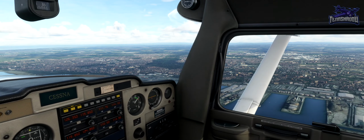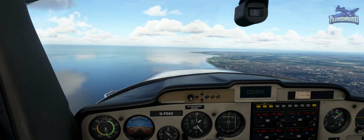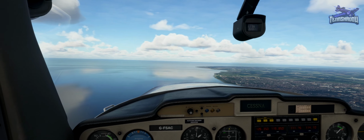Golf Alpha Charlie, Seaforth outbound. Request basic service. Golf Alpha Charlie, Roger, basic service. Basic service, Golf Alpha Charlie.